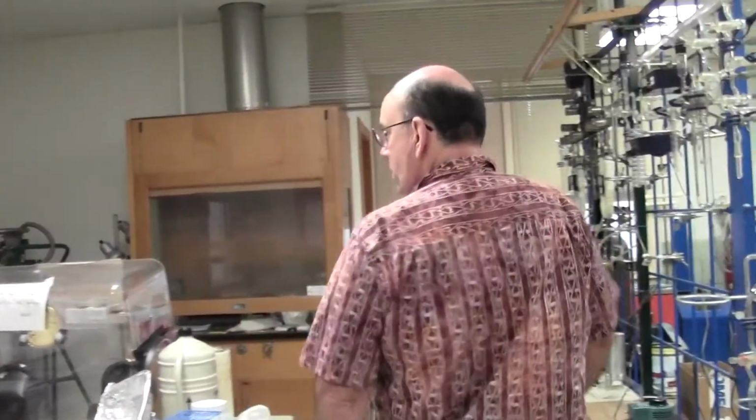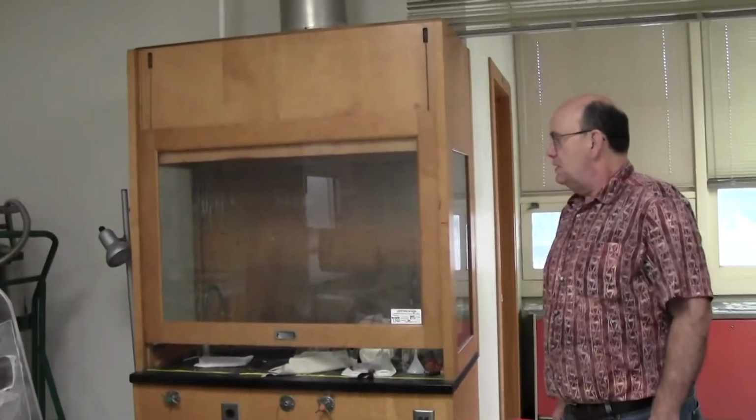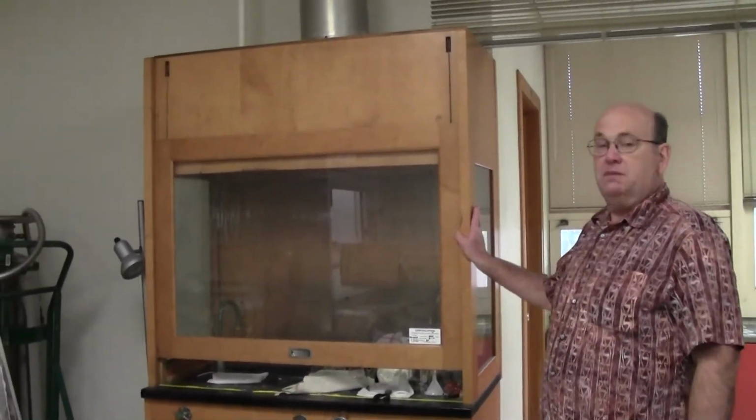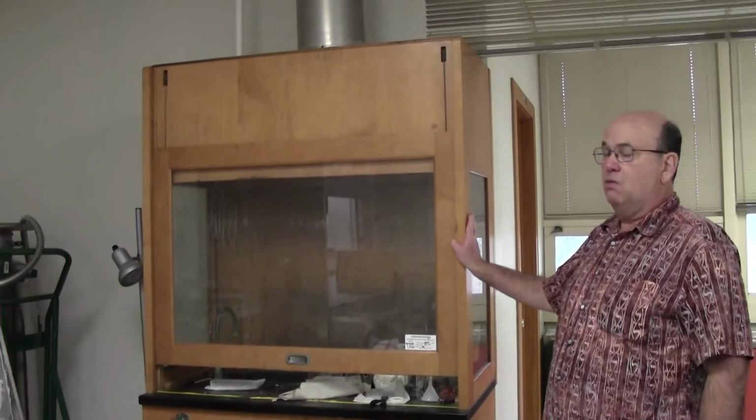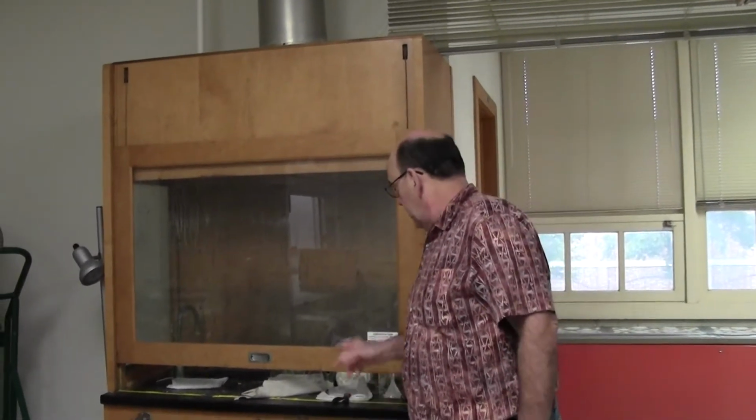There is another fume hood in the lab. This one is older, came with the building. We use this for working with solvents. So we clean up, for example, high vacuum stopcock grease in here with the solvents. And then the fumes, of course, will go up the hood. And we also dry out chem wipes and things that are saturated with solvent, which are left in there to dry.